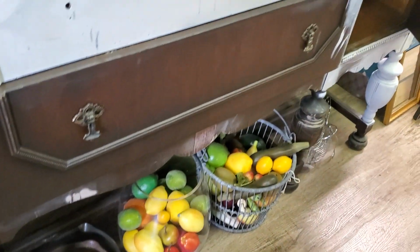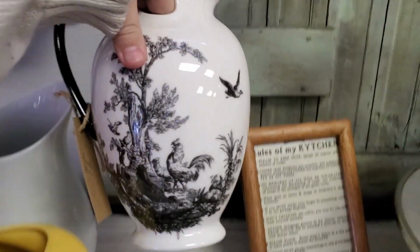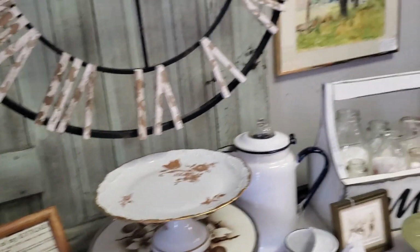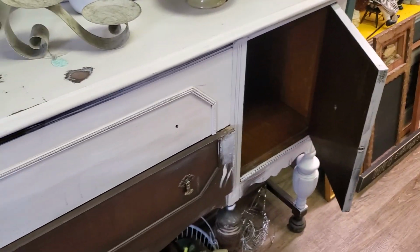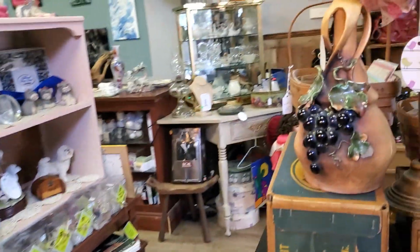Some cast iron skillets, some Fiesta, cool picture, no markings on it. Clock, back barn doors, some milk bottles. Again, another piece of furniture. You can see more and more stuff.